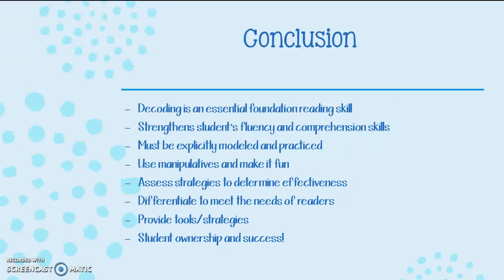To conclude, I've learned a lot about decoding and the importance that it holds in students being able to read fluently and to comprehend. So decoding is that essential foundation for reading skills. Students need to know how to decode and have that toolbox ready when they come to a word that they don't know, because it will increase their fluency and their comprehension. Decoding is something, even at the third grade level, that needs to be explicitly modeled, taught, and practiced. Using manipulatives to make it fun and engaging for students makes them want to practice it and use it more.